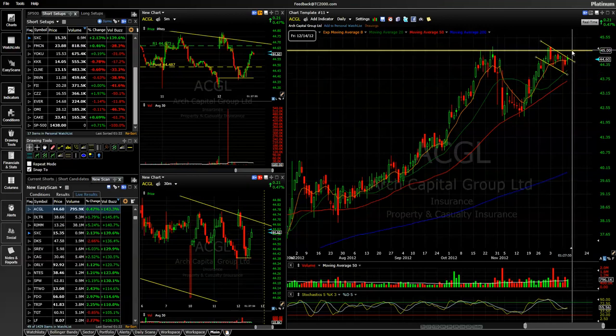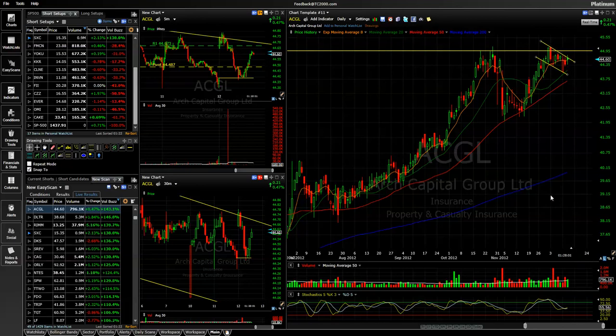But if you get in early, you're going to run right into this, so it could create a sharp reversal. So if you're going to trade it, be cognizant of it. I do like the volume levels in it of late, so that's another positive for the stock, but just be aware of that resistance level.